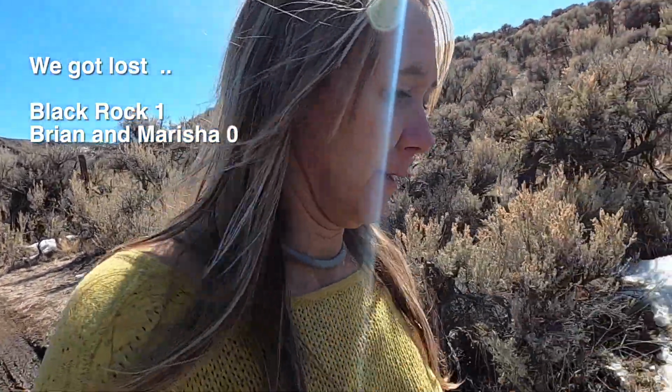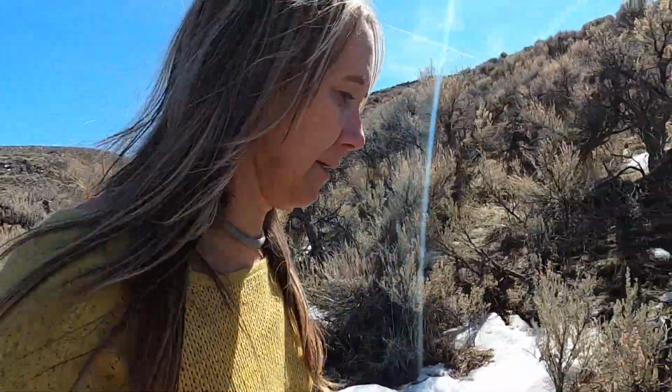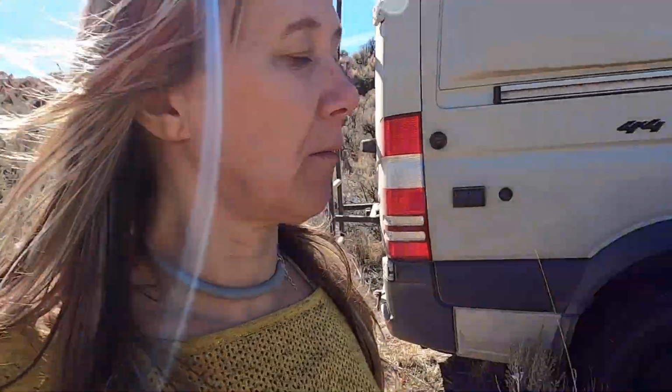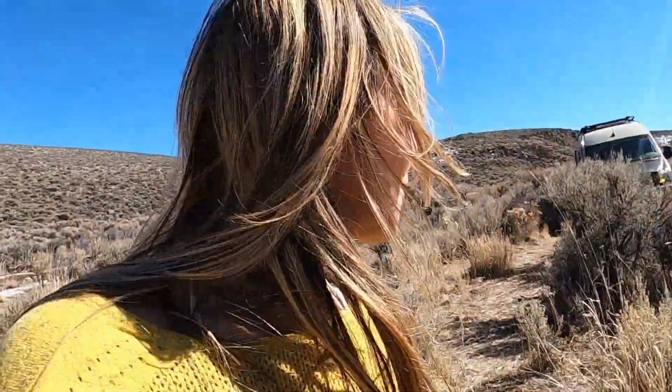We got a little turned around and had to do an 8-point turn to turn around. Our map led us astray, so we're going to see. Oh yeah, have him walk with me. Come on, buddy. Anyway, see if we can get back on the right road.